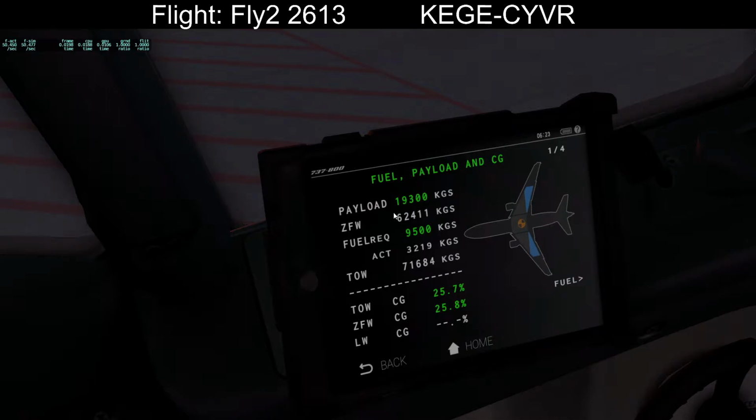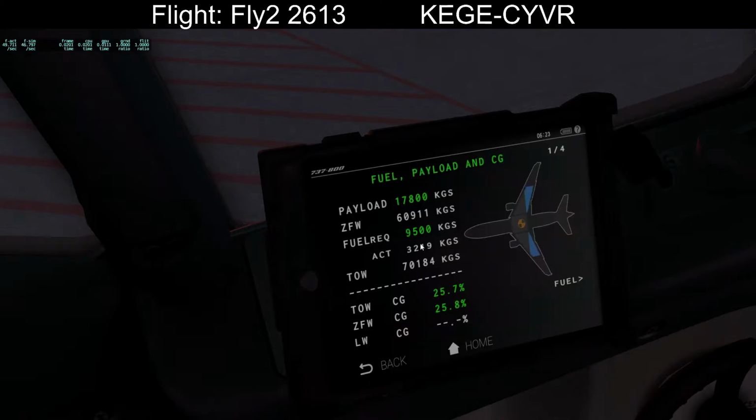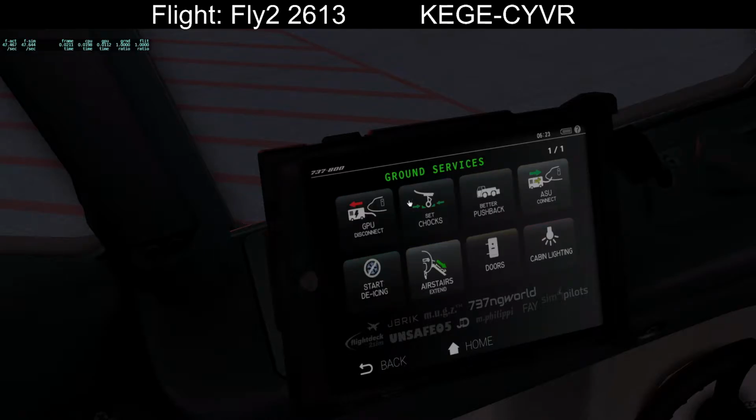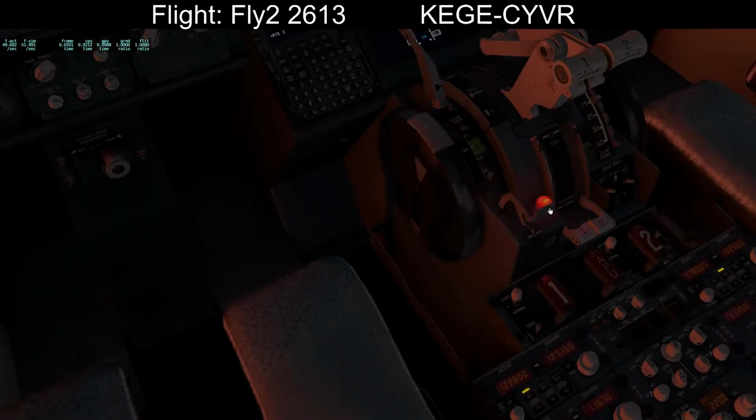There we go. So payload's loaded, and you can see we are 1.5 kilos over. So we'll put it down to 17,800, and then we'll see what it thinks of that. 60.9, perfect. So we're taking a bit of weight out. We're all set now. The fuel, we're going to call the fuel truck, and that'll begin to start loading. This one's gone to ground services now, and we'll set the chocks, and we'll release the parking brakes.